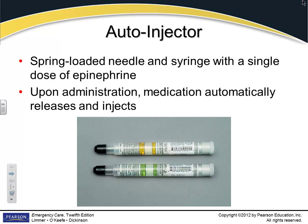I was checking my math, guys. It's 0.15 milligrams, and it's a flat dose. It's not based on milligrams per kilogram or anything like that. So it's 0.3 for adults, 0.15 for kids.